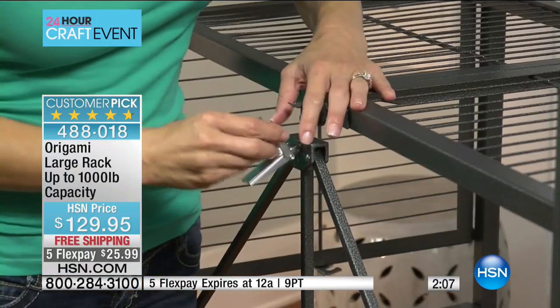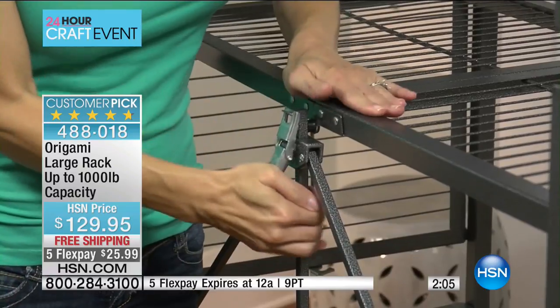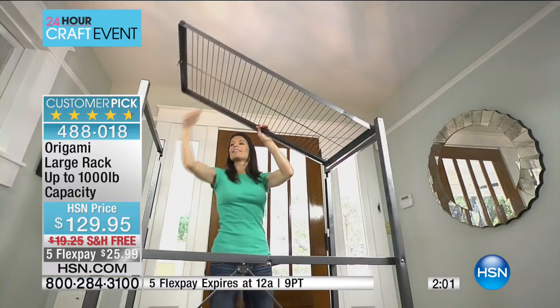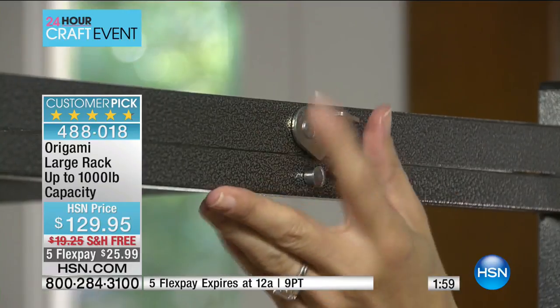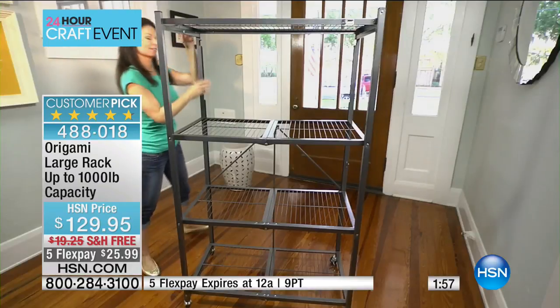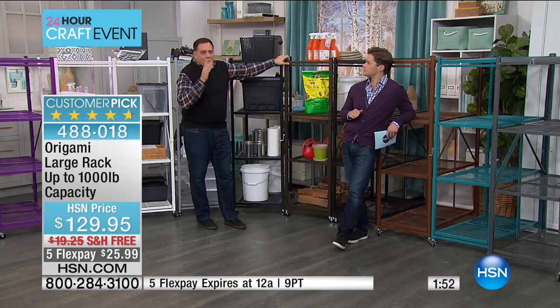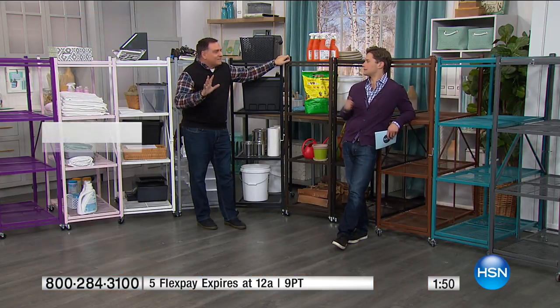There's really no home in America that doesn't benefit from having Origami shelving, and it's the only one of its kind that you can buy that doesn't bend, doesn't bow, doesn't break, doesn't fall apart when you try to break it down and move it. You buy once, you own forever. And there's no assembly, and that's my favorite thing. This is not a weekend project. It's like 5 minutes, you know what I mean?